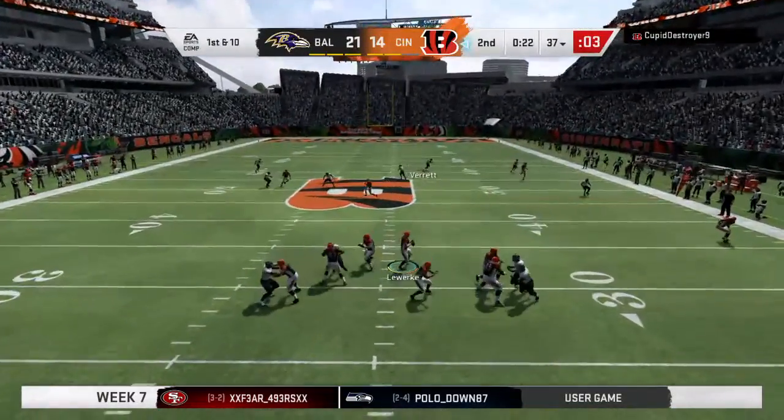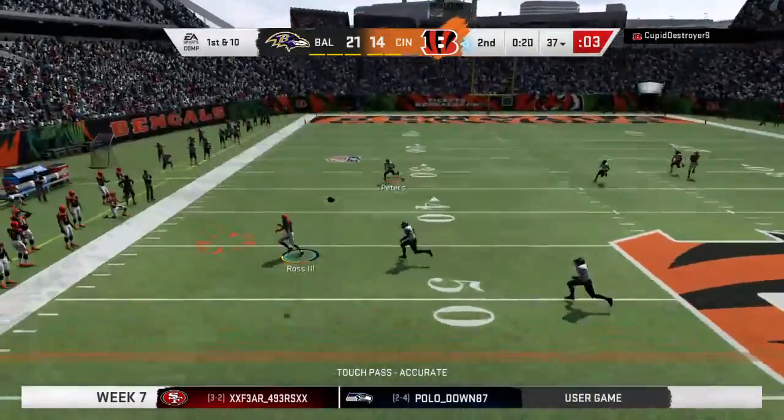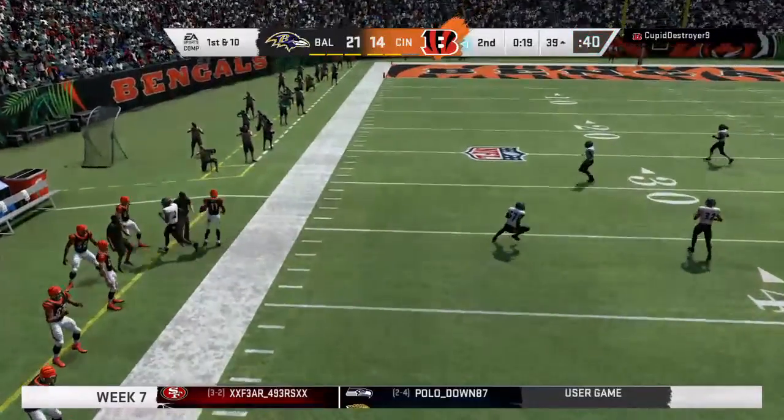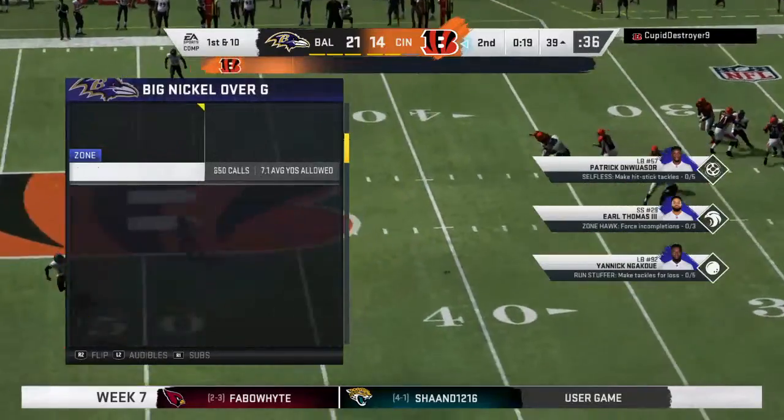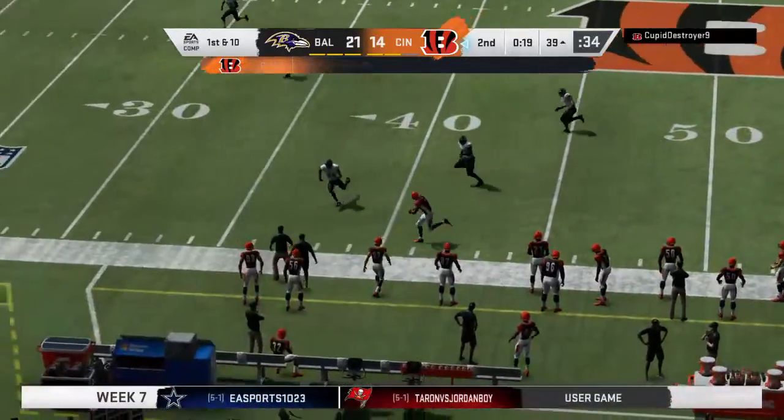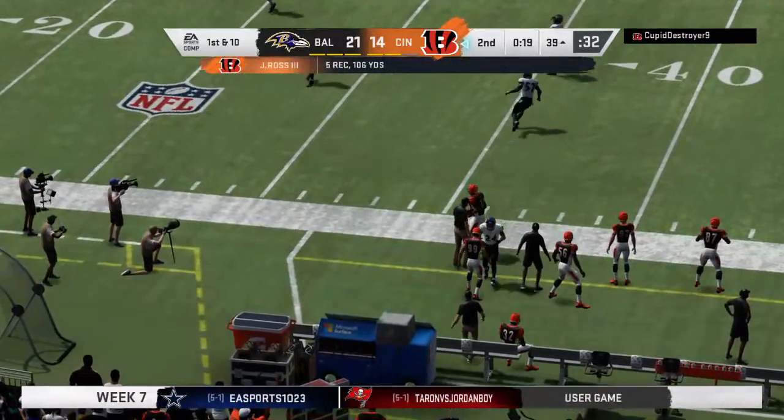Looking to throw. He's going to have the hook up to Ross. And he's going to be out of bounds, but not before he takes it inside the 40. That one goes for 24 yards.